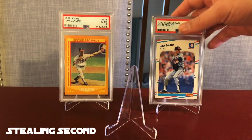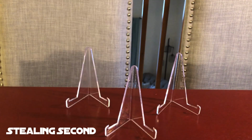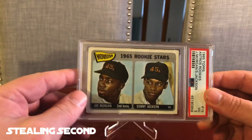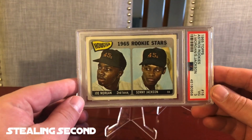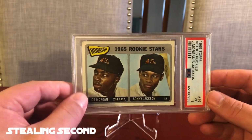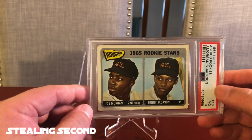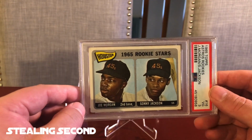Now we'll go into some vintage. So I got 3 vintage rookies here that I picked up. I got the 65 Topps Astros rookies, Joe Morgan and Jackson. It's funny to me that they put Astros on the PSA slab because they were the Colt 45s back then.